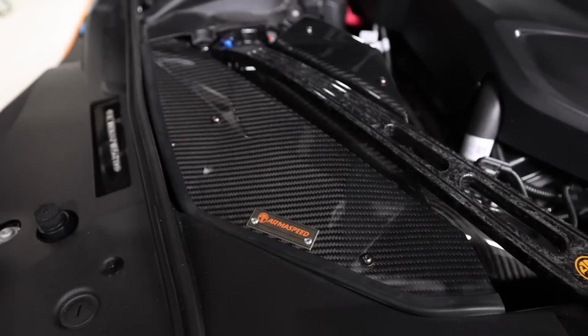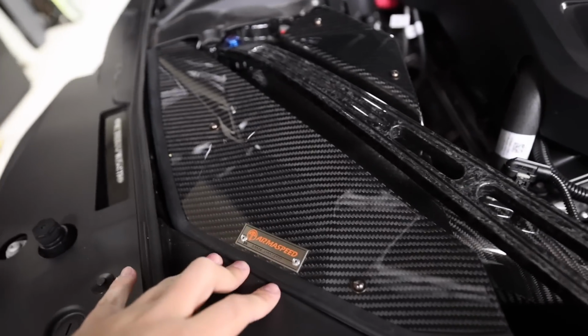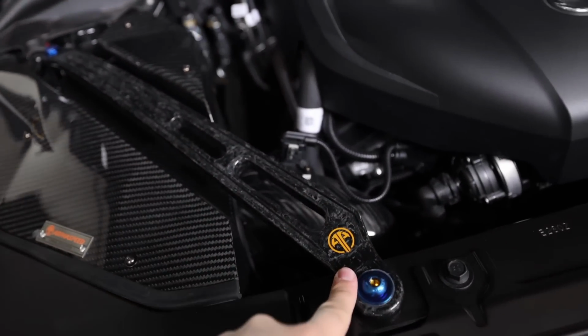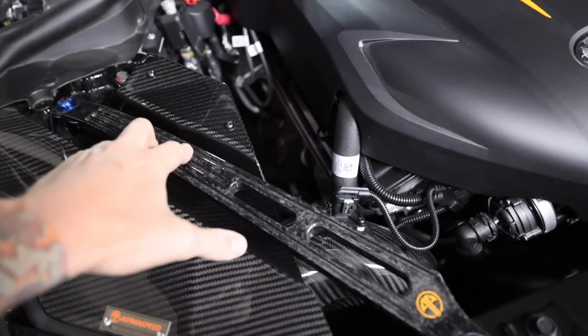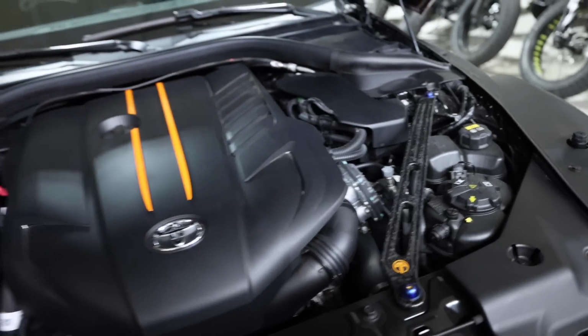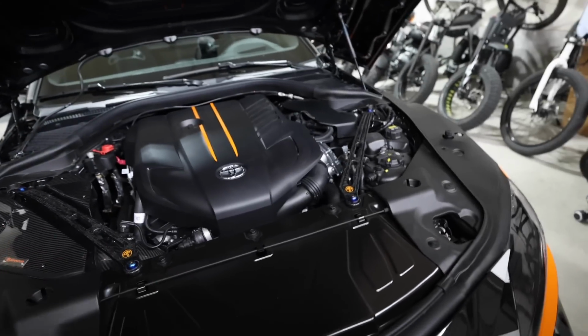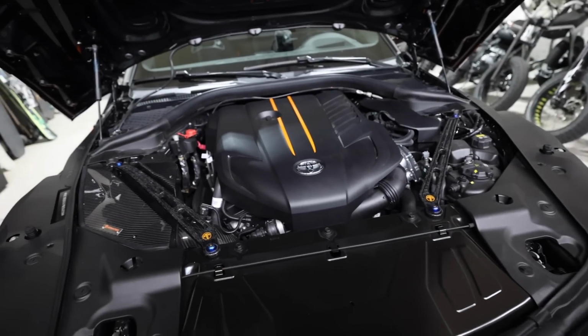So here's that ArmaSpeed cold air intake that I installed in the stage one video. They also sent out these strut tower supports, which are forged carbon, and man, do they look good. I'm really not one to dress up the engine bay of a vehicle because this isn't really a show car, although we're going to a car show today. I really bought this car as a daily driver, and of course, I like to modify things, so adding a little bit of stuff here and there.